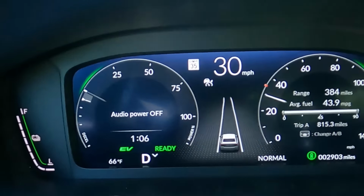Regenerative braking aside, this being a hybrid, we do of course get a nice bump in fuel economy compared to the outgoing turbocharged 1.5 liter. You get 50 miles to the gallon in the city, 47 miles to the gallon on the highway, 49 combined. Pretty darn good. And effectively what I was expecting in a modern Honda hybrid system.